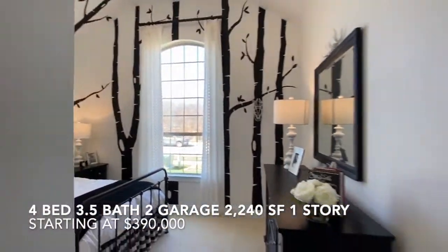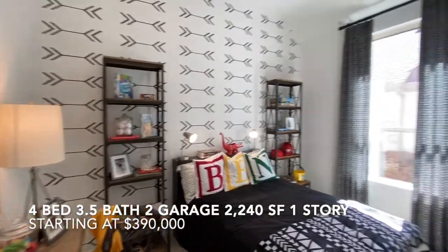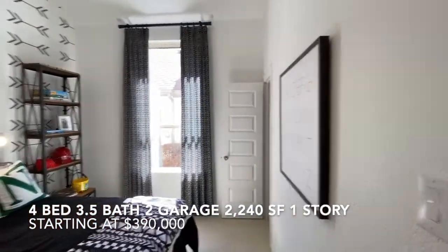This plan starts at $390,000 for the base plan. This community falls under Denton ISD with grade schools. Highland Homes is offering 12 floor plans in this community.